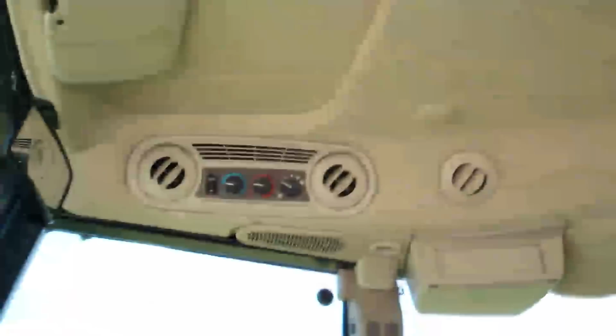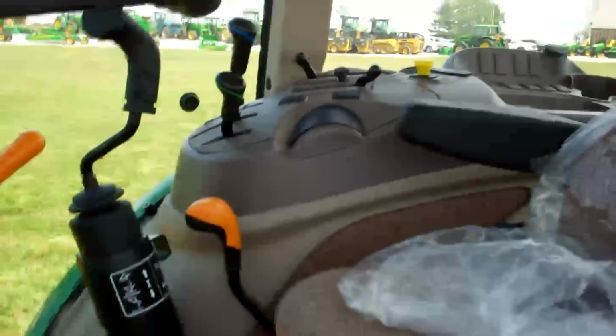Very nice. Got air conditioning, rearview mirror. Sure there's one in here, but I don't see it. Stereo. Cab lights. Nice little place to do all your little side business from. Cup holders galore. Very nice. 5093E Limited. All day in the field tractor right there. And it's got its own little toolbox. It's nice and empty, but it's there.